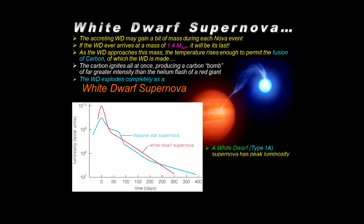Well, here is the luminosity curve of the white dwarf supernova, and it's superimposed along with a massive star supernova, which we haven't discussed yet. But this red plot shows the characteristic curve, luminosity in terms of solar units. Notice we're way up here at 10 billion solar luminosities. And then over a period of months, it diminishes down and takes many months to totally disappear from view, assuming it's visible in the first place. So it has a peak luminosity of about 10 billion solar luminosities.